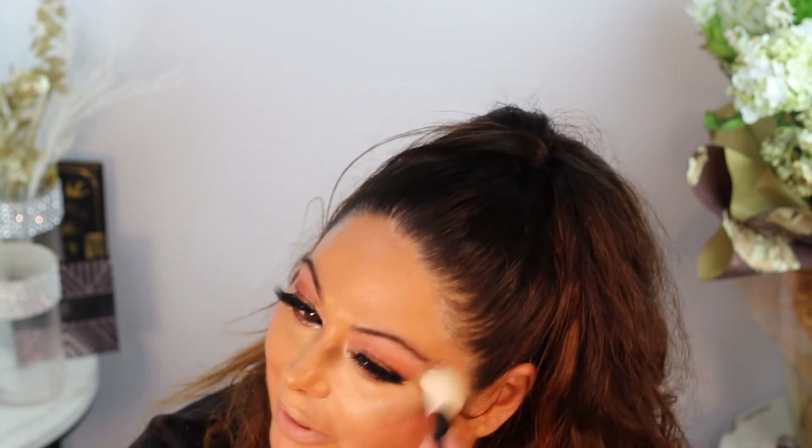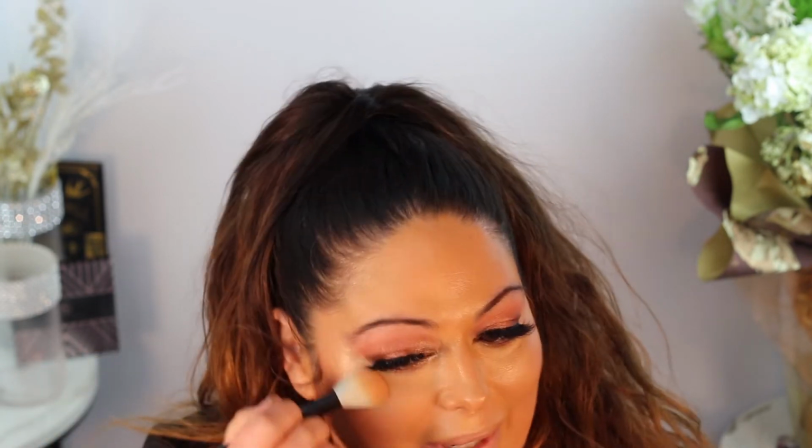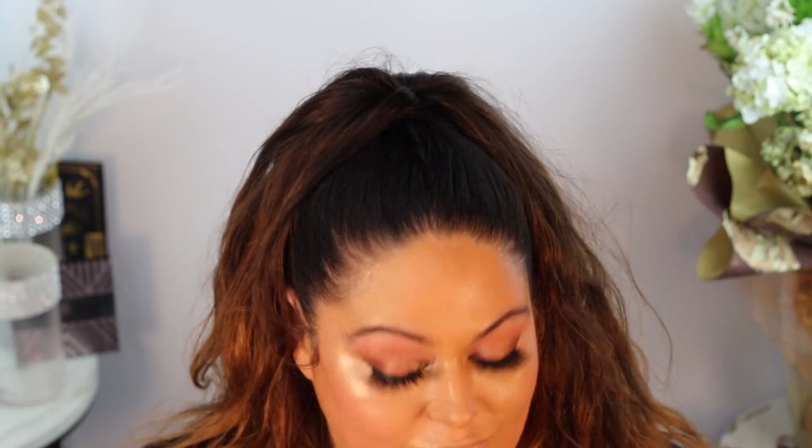I was a little worried that this was gonna be a little too gold, because I'm not the biggest fan of a gold highlight. When everybody went crazy about the Amrezy Anastasia one, I was just kind of like, meh. I mean, I liked it, but I wasn't crazy about it like other people were. I like more of a champagne-y, rose gold, or sort of white frosty highlight. This is definitely more of a golden one, but it's not as gold, or, I don't know.